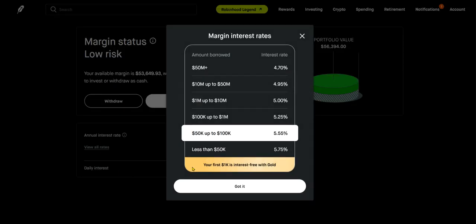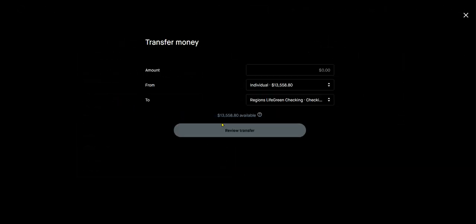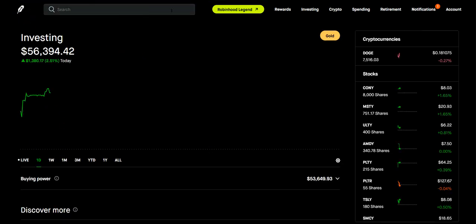If you're using Gold and you're using margin, the first $1,000 is free. Doesn't charge you one penny other than you paying the $5 a month for Gold membership. So if you want to borrow some money and don't have to pay interest, boom, there you go, if you're using margin. If you're not using margin, I'm not telling you to go do that, okay? With that 13,000, if I were to make a withdrawal from my Robinhood account, as you can see here, I have $13,558 available to withdraw.